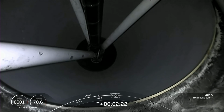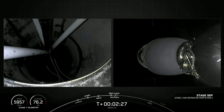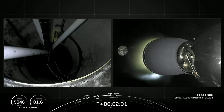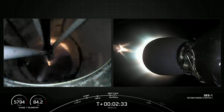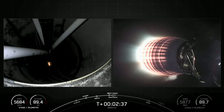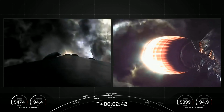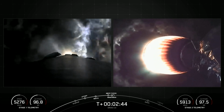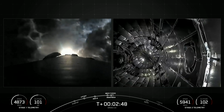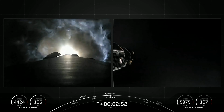MECO. Stage separation confirmed. MVAC ignition. Stage 1 boost back startup. Fairing separation confirmed.